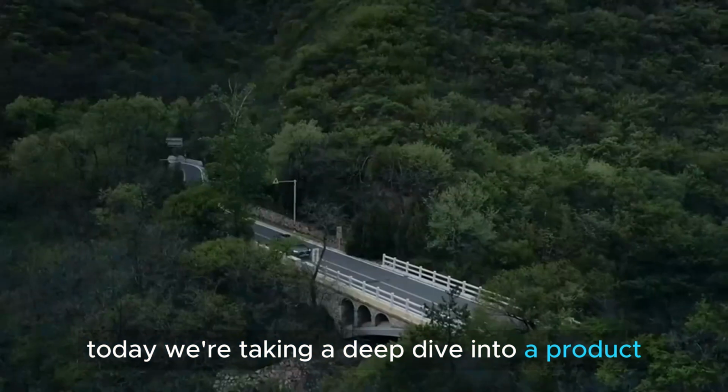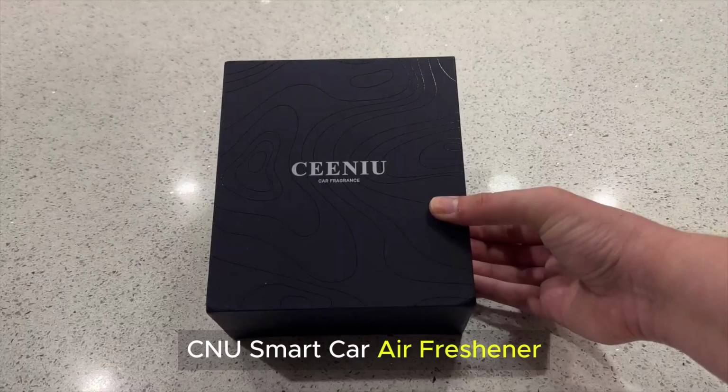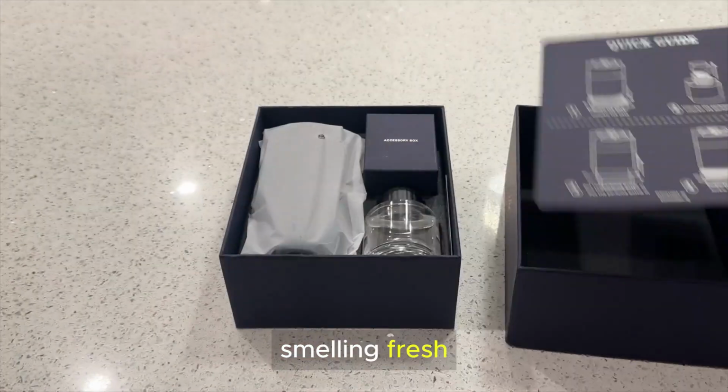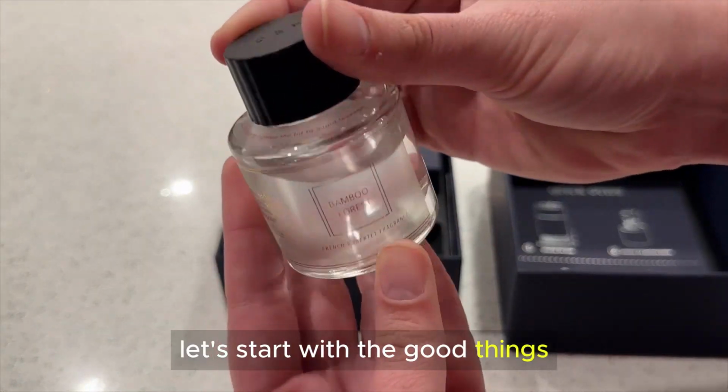Today, we're taking a deep dive into a product that's trending on Amazon, Ceeniu Smart Car Air Freshener. This little gadget promises to revolutionize the way you keep your car smelling fresh, and I'm here to see if it lives up to the hype. Let's start with the good things.